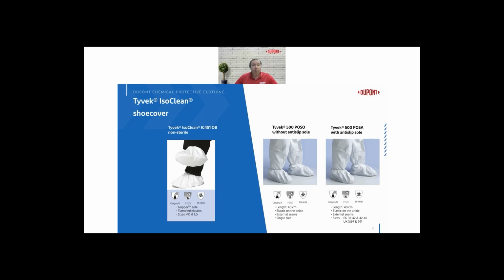And the ProSo Tyvek 500 without anti-slip sole has the smallest market for the time being and is only available in 1 size fits all. Whereas for the Tyvek 500 ProSa, you get it in 2 different sizes, from European shoe size 36 to 42, which equates to the UK shoe size 3.5 to 7, and the larger size for European shoe size 42 to 46, and the UK shoe size 7 to 11.